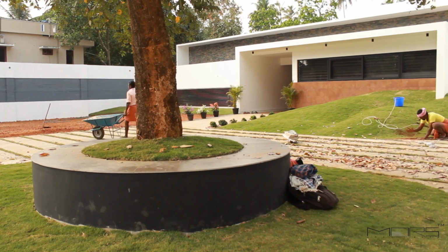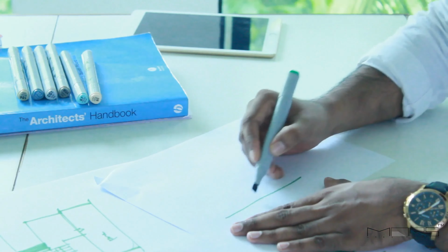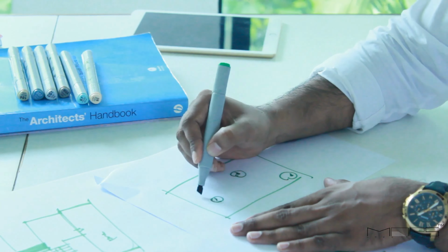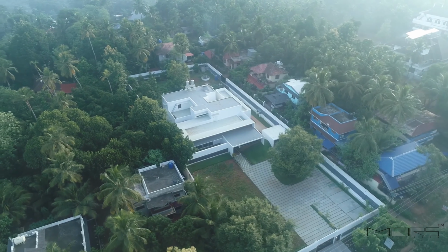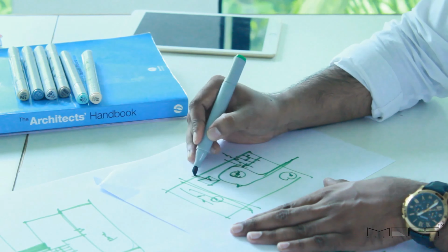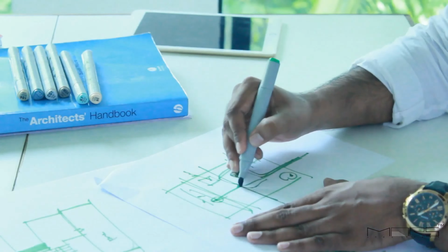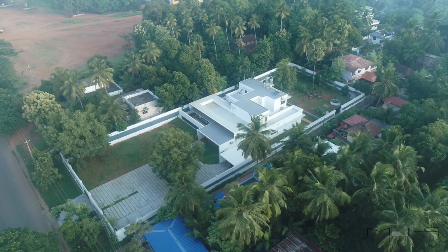And then one important thing is, in this entire site, there is a tree here, a couple of trees here. All this we have kept as it is. And we have done the master plan around it, drop-off, then the parking, and then coming back. All these areas are open parking, then this is covered parking. So we worked on the traffic as well. So this is how the concept evolved.